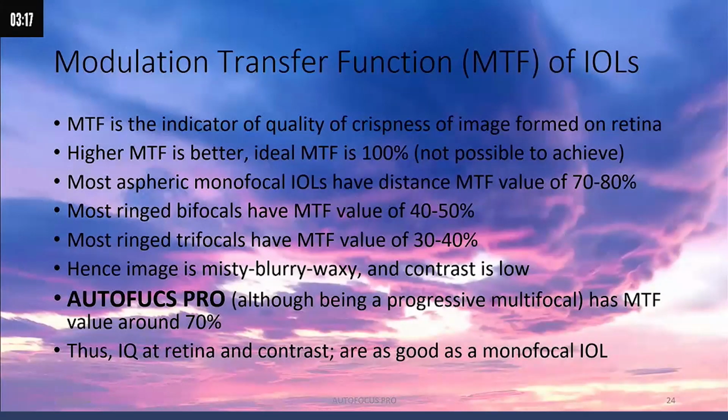Now coming to the modulation transfer function, that is a very important aspect of any premium IOL. When we go for multifocality, it starts to decrease. In the monofocal, it is up to 80%. But with multifocality, it is 30 to 40% in most of the premium IOLs. But this is the only IOL with more than 70% MTF value. It is the crisp and clear quality of the image at the retina.